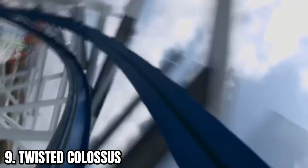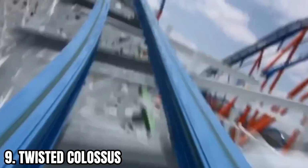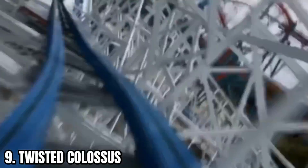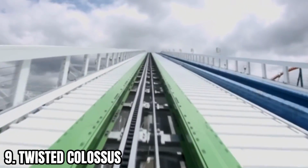But overall, this ride looks stunning and way better than half the coasters at Six Flags Magic Mountain. So that is why it is so high on this list still, even after me not really liking the green color. Overall, this ride looks fantastic, but I think that the other coasters on this list just beat it out.